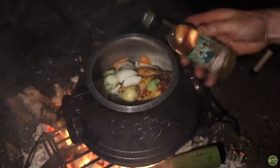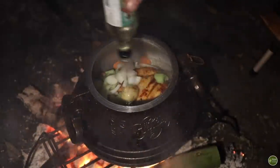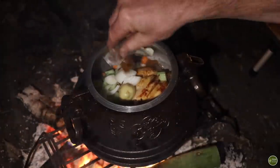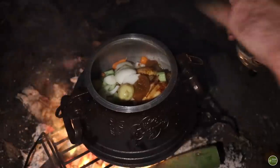Then we've got one of them little bottles of wine. Two chicken stock cubes. And then I'm going to top that up with water.